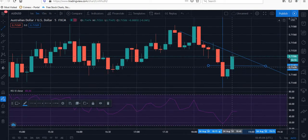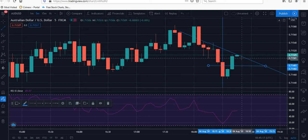So it already came back up into the wedge, right? So it can either just break out of the wedge going to the top and keep moving, or it can just come right back down again. And as you can see, it's going up to the top. From here, this was 71.45 up to here, which is 6 pips. Okay, I feel like this is going to be a buy.